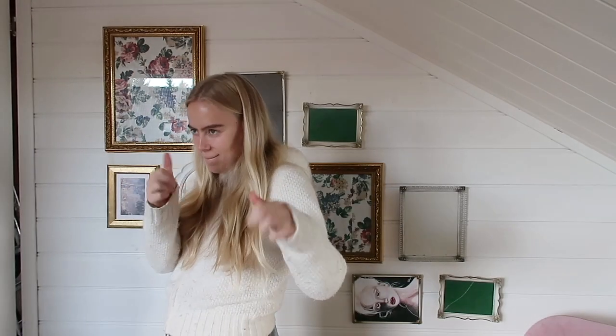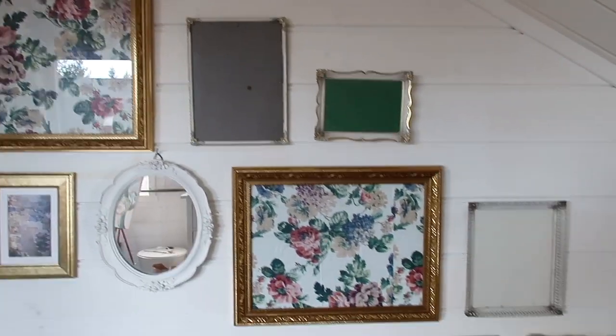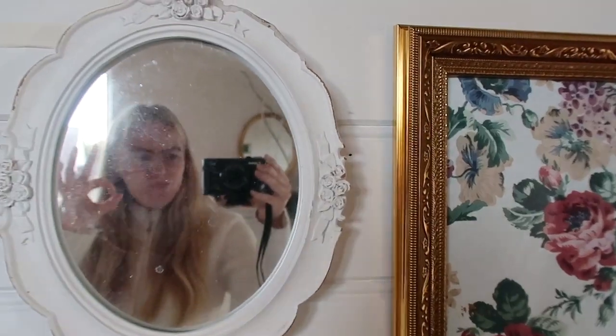So this is what I ended up with. Super happy with the results. As you can see, happy dance. Man, it looks so nice. Even without pictures in it, it looks bomb.